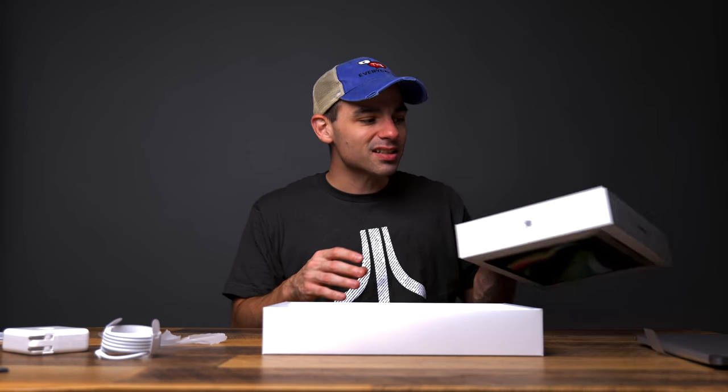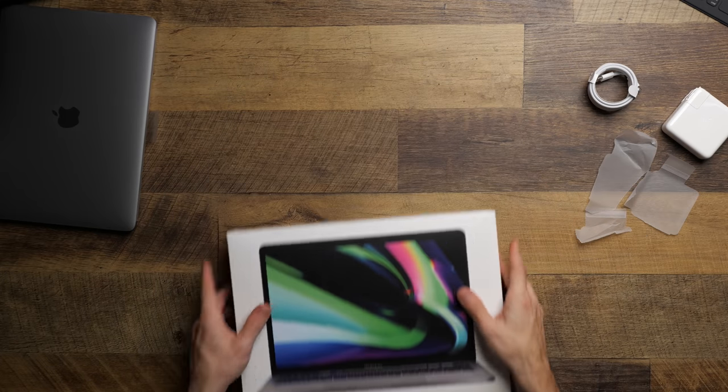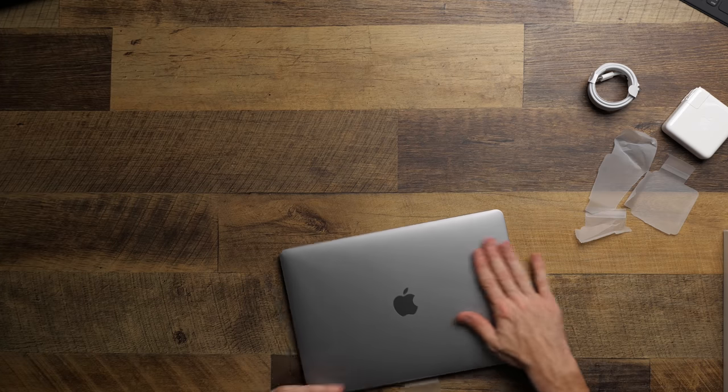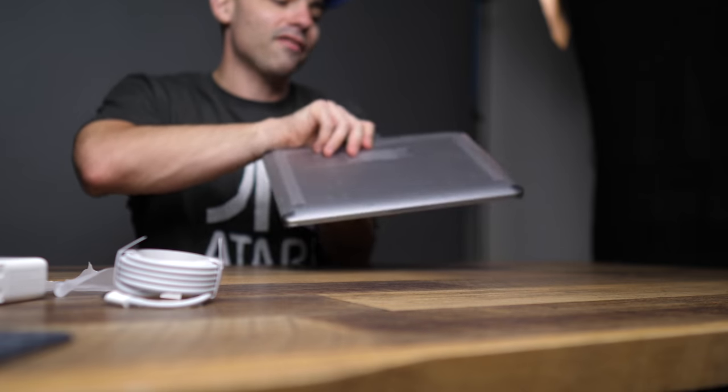Apple, I like me some minimalism. I like very nice aesthetics of your devices. Give me some cool stuff in the box though. Throw in like a, I don't know, just something cool. Even Razer gave me microfiber cloth. Give me microfiber cloth. Here is the MacBook Pro 13 itself though. Ooh, that is a bit heftier than the MacBook Air.